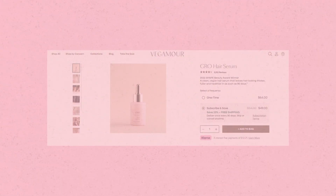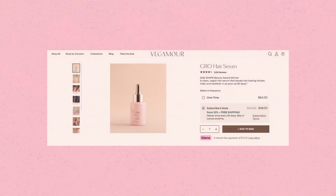Now, let's talk about the price. At around $64 for a 30 ml bottle, Vegamour GRO Hair Serum is definitely on the more expensive side compared to other hair care products. It's an investment, no doubt, but when you consider the quality of the product and the results it delivers, many users swear by it. The clean plant-based formula is gentle and safe for aging hair, making it a great choice for anyone looking to nurture their scalp and encourage healthier growth over time.